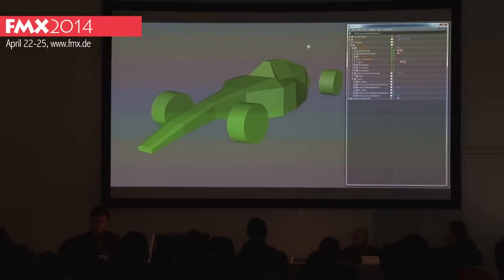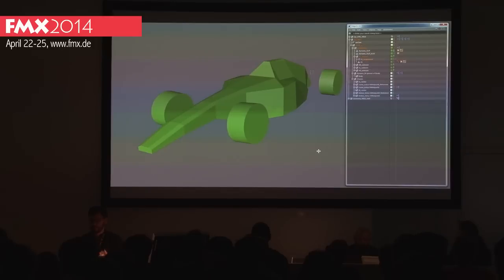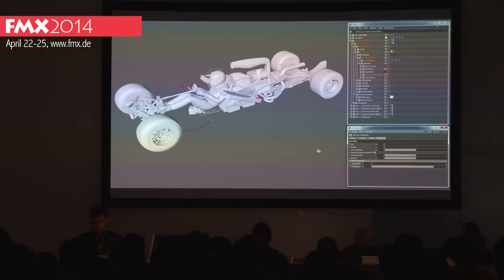That's our low poly car, which is used as a collision body for dynamics simulations. We use the spring constraint of Cinema's Bullet engine to simulate the suspension of the car and the rocking of the main car's body, which is working pretty well. It takes a bit of time to figure out all the priorities and stuff, but once you've figured it out, it's working really well. No complaints about that.